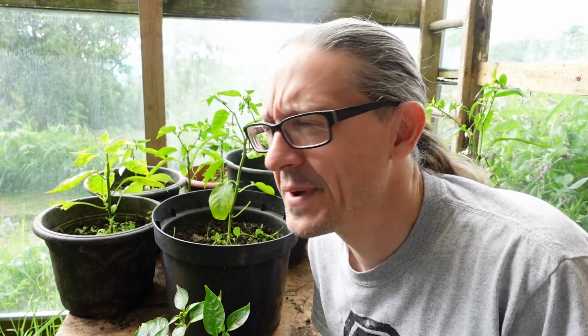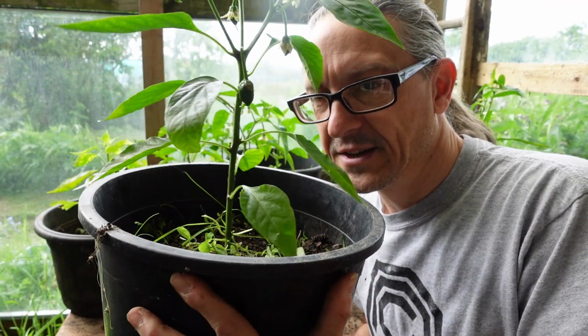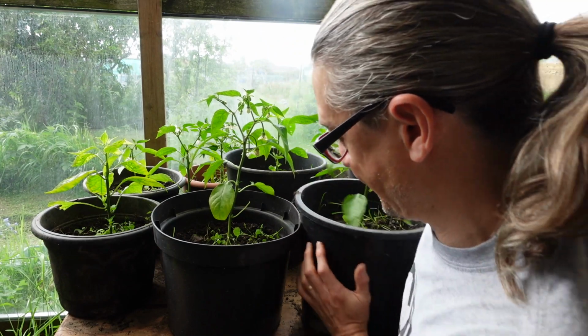So the chilies seem to be doing alright. They're doing better since I stopped watering them as much. They were waterlogged when I was watering them every other day, so twice a week now, and as you can see they're starting to develop. Chilies, got a lot of flowers on them as well, so all good there.